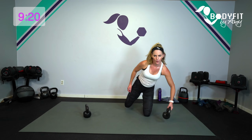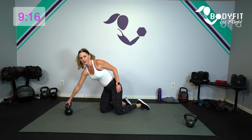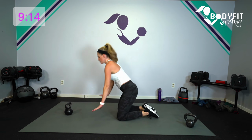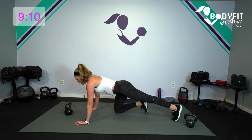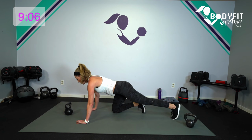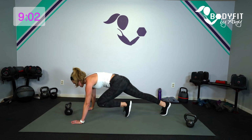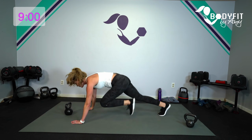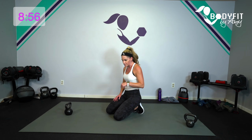So, you're coming first into a mountain climber. Kettlebells out in front. Modification. I want you here. Tap back, core's engaged. Or modify here with just taps in, or run it. Up to you. You pick where you need to be.